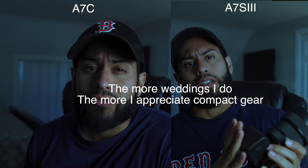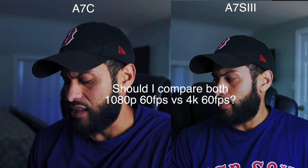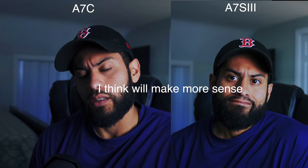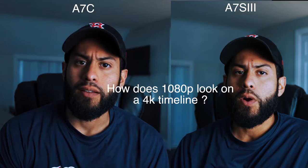Obviously, 10-bit does give you more flexibility, but is it worth the extra $1,500? Honestly, the biggest reason I have the A7S III is for 4K 60. I don't really shoot 4K 120 at all. It's usually 4K 60. And the fact that this had the flippy screen when it came out was the reason I got this camera. But lately, I've been using the A7C.